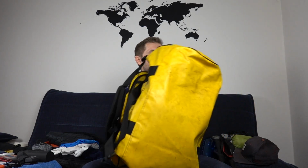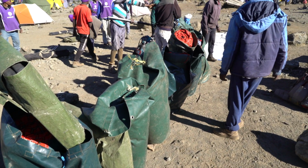And this is where all the stuff goes which you don't need in the daytime when you trek. So especially your sleeping bag and your clothes, all your toiletries. So this all goes in here. For that I have this 60-liter duffel bag, which I highly recommend because this is also a good size which the porter can stuff into his bag.